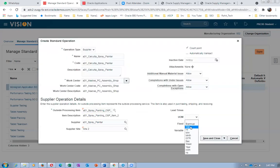And then the unit of measure is day. I will keep it fixed, and one there. I have given three here, I will now give seven. Fine. We'll now see whether any date shift is happening or not. Otherwise, some other setups are required. That's it. So both the OSP supplier operation types are now done. Fine. Click on save and close.